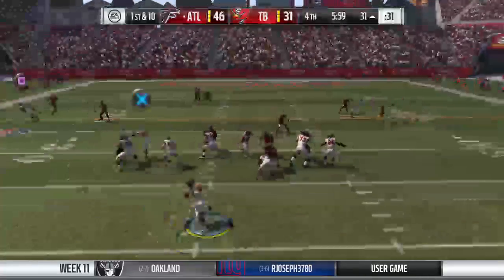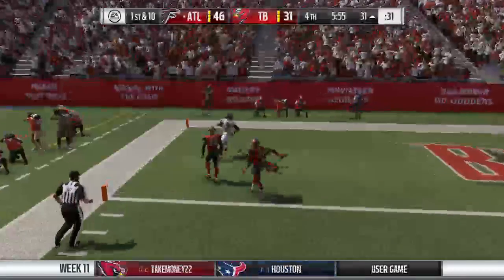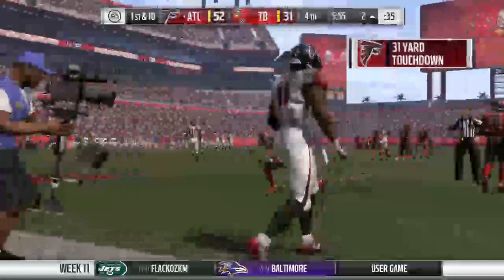They go play action here on first down. He's going to take another shot here. And he is into the end zone, and the touchdown record is now all his.